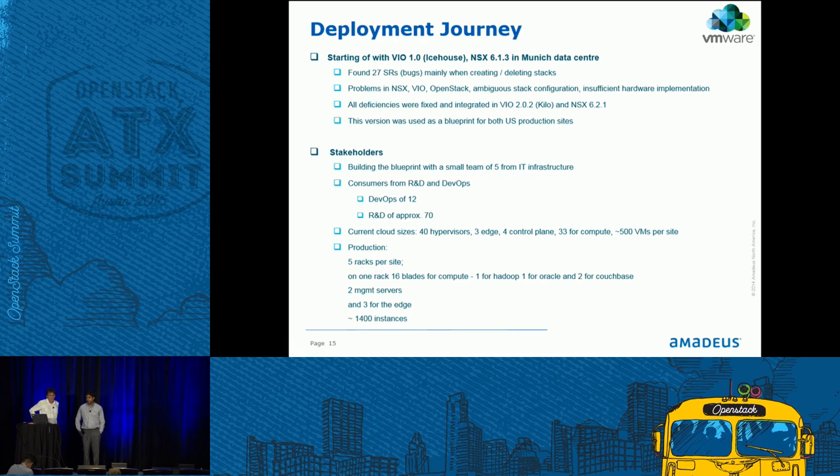So the important point is we cannot say that there was just one thing to look at. It was many. But as far as the software is concerned, VIO and NSX, that was all consolidated. And I can say that we are really in a stable situation since we loaded VIO 2.0.2.